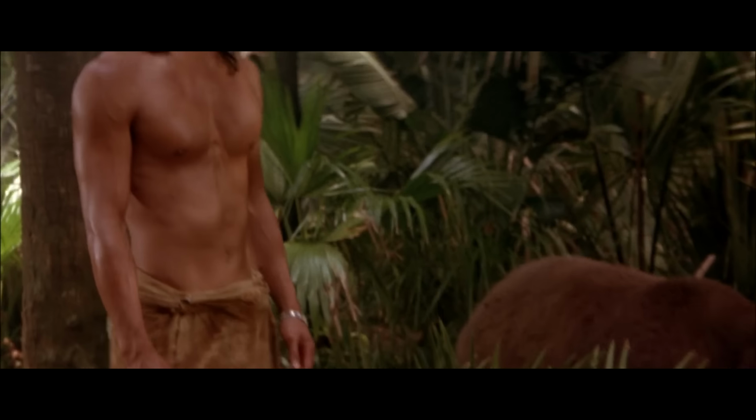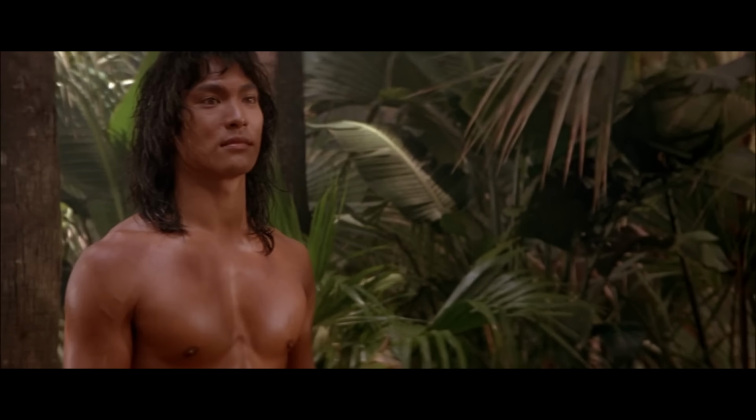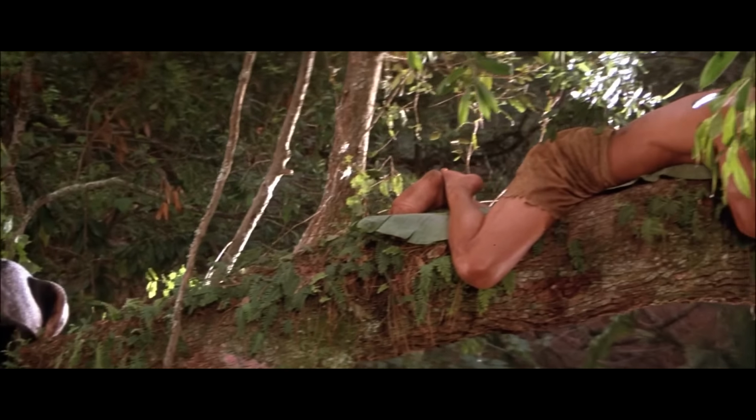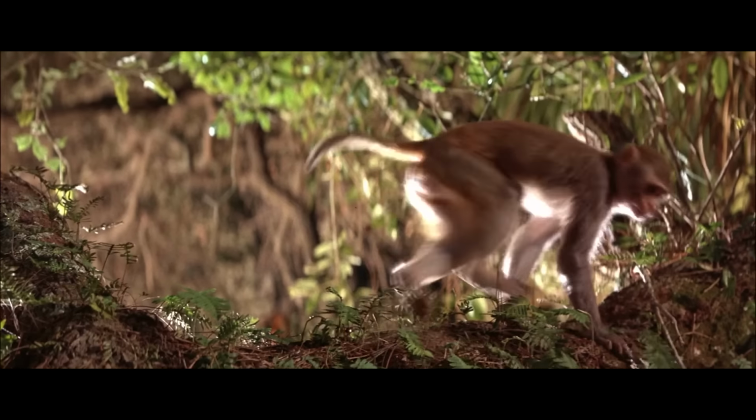This is also our proper introduction to Jason Scott Lee as Mowgli, and I mean, look at the guy, he looks like he was carved out of marble. So one day, while Mowgli's napping in a tree, his bracelet is stolen by a monkey. See, I told you the bracelet was important.